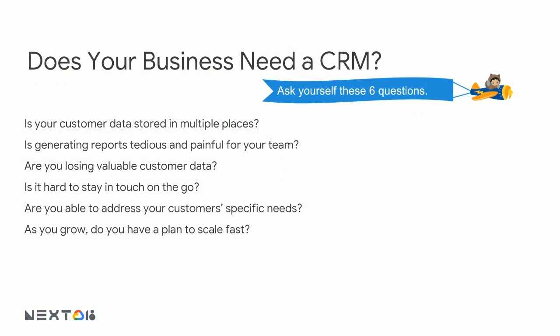Is generating reports tedious and manual? Are you having to pull information from different sources and then trying to cross-reference to make sure the data is accurate? Are you losing valuable customer data? When an employee leaves your company, does that customer information go with them?